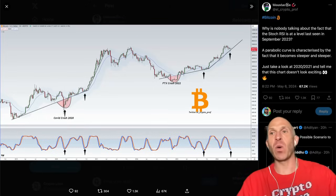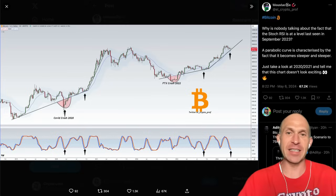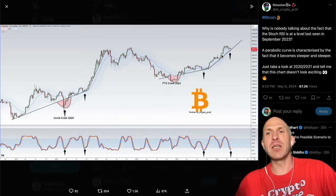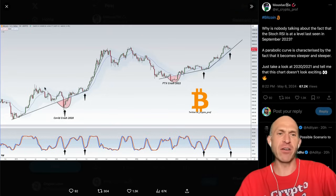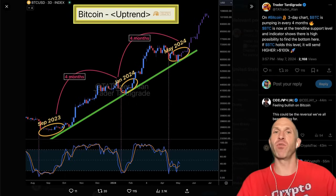How about that? Why is nobody talking about the fact that stock RSI is at levels last seen in September of 2023 before it went on an absolutely massive rally? The parabolic curve is characterized by the fact that it becomes steeper and steeper. Just take a look here at 2020 and 2021. Tell me this chart doesn't look exciting. Yes, it looks very exciting. We could be headed for much steeper times for Bitcoin.